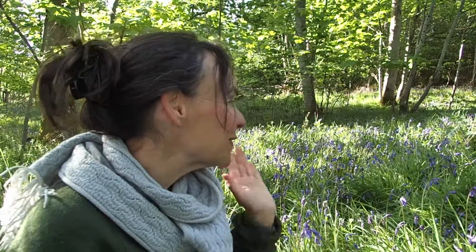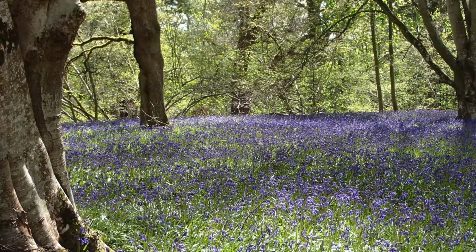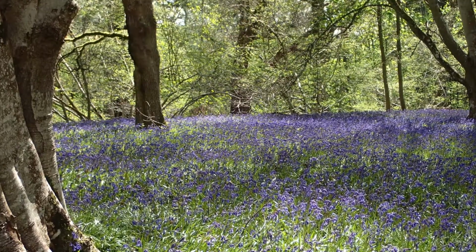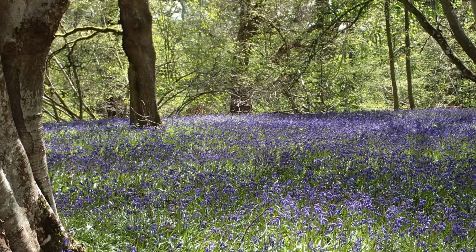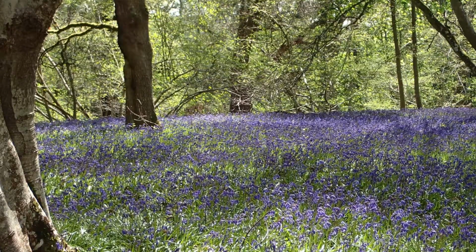I'm Jenny Martin, ethnobotanist, and today we're going to look at these plants all around me. I am in a bluebell woodland, one of my favourite places. Before you even come across them you can smell them, and I'm sure many people, especially from the UK, will be familiar with this. If not, get yourself out to a bluebell woodland because they're absolutely stunning.